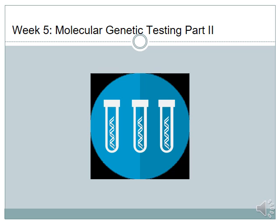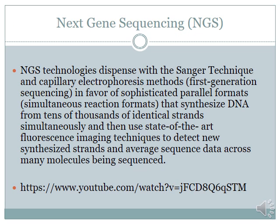This is week 5, molecular genetic testing, part 2. Next generation sequencing, NGS.